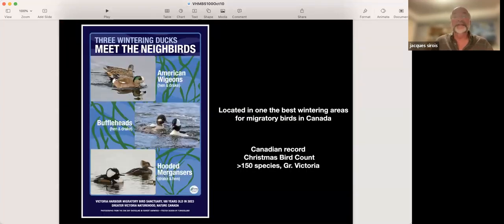Another big story that is important is the wintering bird story. So of course, Greater Victoria, the Salish Sea, and our historic bird sanctuaries, including Victoria Harbour bird sanctuaries, are busier as a rule in the wintertime than they are in the summertime. Lots of ducks and loons and grebes and shorebirds come to winter here. And one of the most interesting stories is the story of the buffleheads.